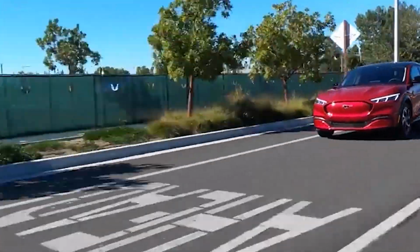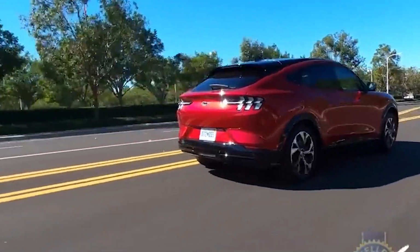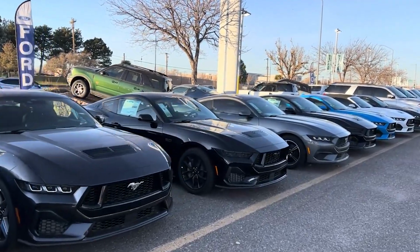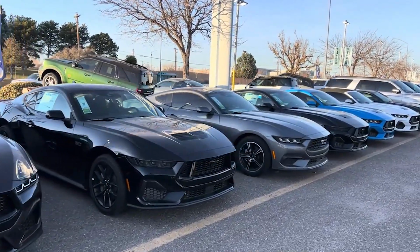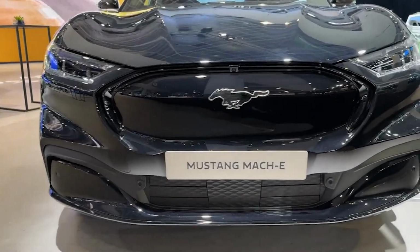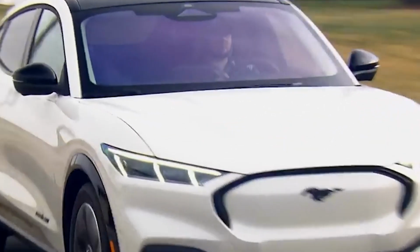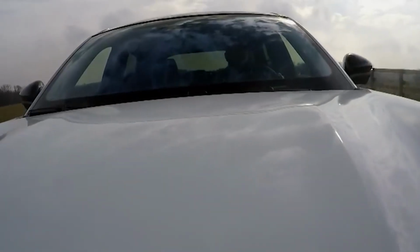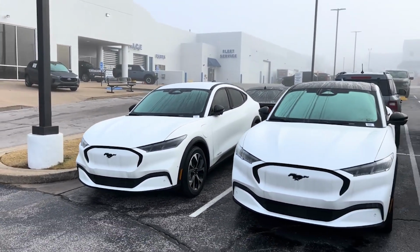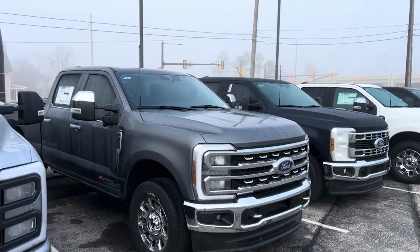Resale value concerns have also played a role in dampening demand for the Mustang Mach-E. Historically, electric vehicles have experienced faster depreciation compared to their gasoline-powered counterparts, and the Mustang Mach-E is no exception. Some early adopters have reported significant losses in resale value within just a few years of ownership. This uncertainty about long-term value has made potential buyers cautious, especially those who prefer vehicles that hold their worth over time.